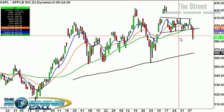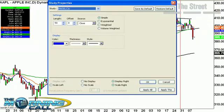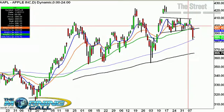If you did cover, remember we talked about the 100-day yesterday, you put the moving average in, you show the 100-day, that was a decent spot to cover a nice amount of your short. If you don't like to be so short overnight, I covered, I would say, a big majority into that.